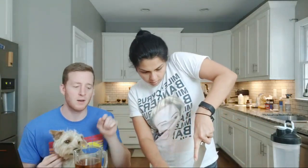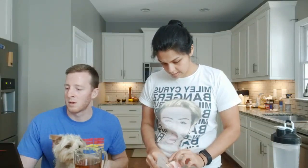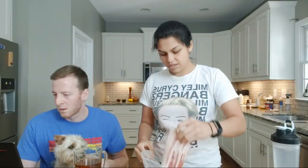Honestly, dextrose in bacon doesn't really scare me off. I don't think you have to spend the $6 for 12 ounces of bacon. You can get the $3 brand, and it's just going to have a little dextrose in it. But per serving, it's a really low amount. It's like less than half a gram. I'm pulling out 4 nice slices. These are pretty thick too.